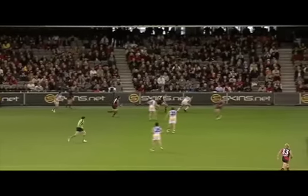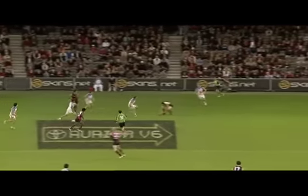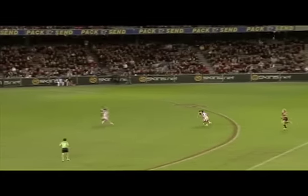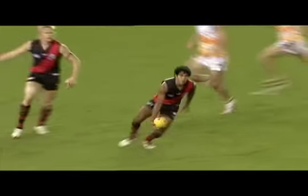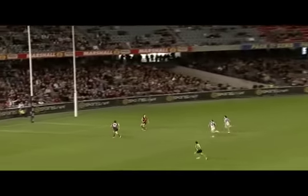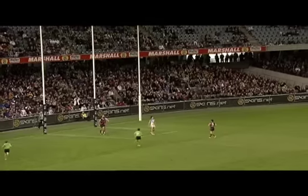And feeds it back where support is. Copeland, he tried to get back to Begley, who overruns it. Now a chance for the Bombers. Slattery. Lloyd drives it long and high. A one-out contest. Almost Patfull. Chance here for Davey. Oh, he's got acceleration, but he handballs instead to Camporelli, who chips it intelligently. The mark's taken by Monfrey's at the top of the goal square.